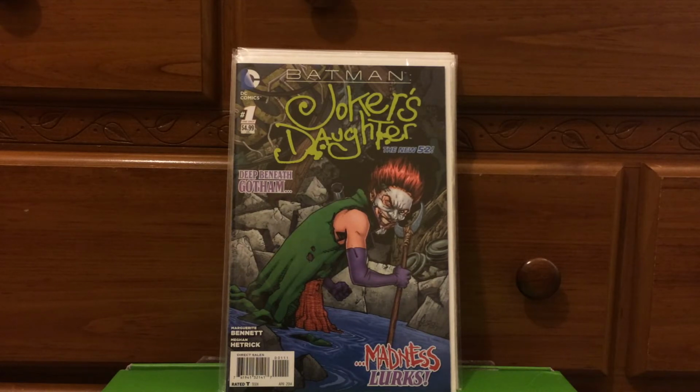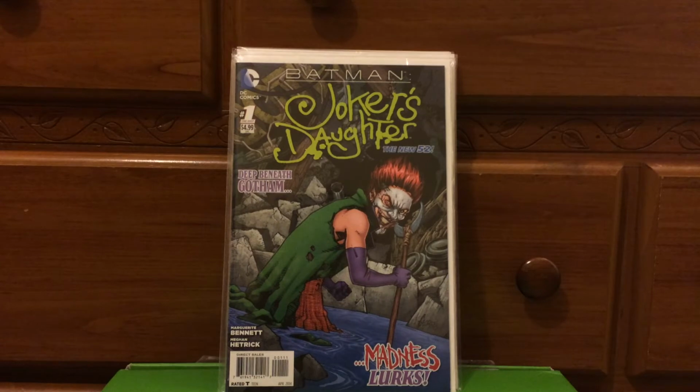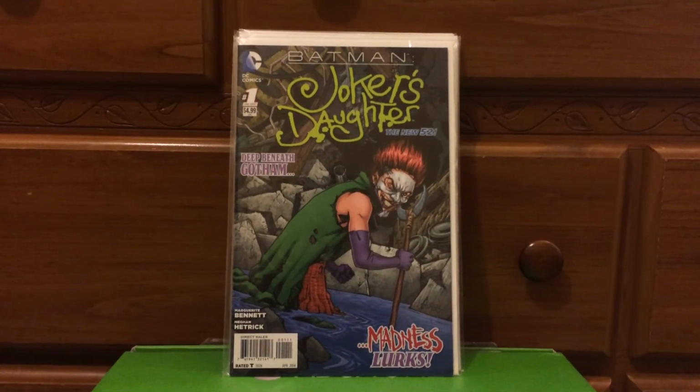3D cover, if anything. But anyway, I got it just because I thought it was cool. It's a $5 cover, which is a little bit much, but it's a one shot. So yeah, got that. Move the camera down so I get a full view.